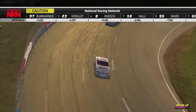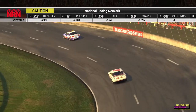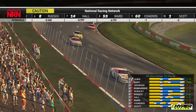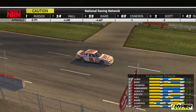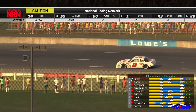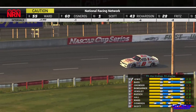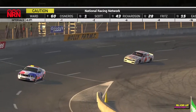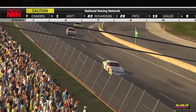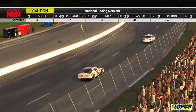Jackson Lewis, still your race leader. He stopped on lap 118. In fact, we can show you the laps that everybody stopped on here. Everybody stopped pretty much anyway under the last caution, with the exception of Blake Cisneros, who stopped on lap number 110. So everybody at the front of the field is on pretty much the same pit strategy at this point. And Cisneros in ninth is being scored one lap down.